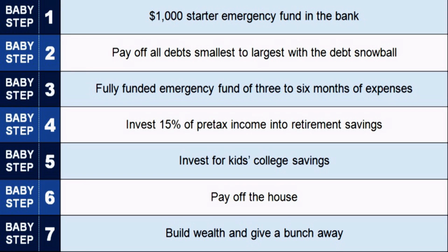So Dave Ramsey's plan has a total of 7 baby steps, and we're going to talk about the first one today, but we wanted to give you guys an overview of all 7 steps so you can get an idea of the concept. So baby step number 1 is your starter emergency fund, where you put $1,000 into an emergency fund. Baby step number 2 is where you begin the process of paying off your debt using the debt snowball method. Baby step number 3 is when you move into your fully funded emergency fund, where you move up to 3 to 6 months worth of expenses.